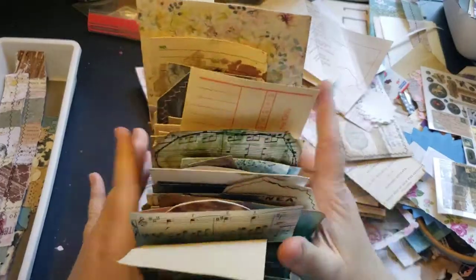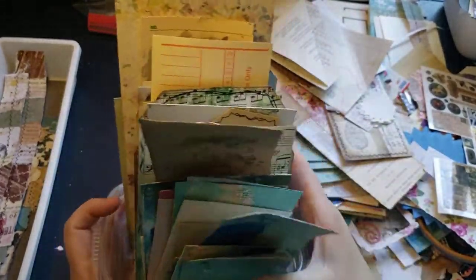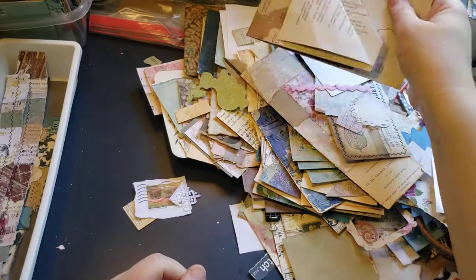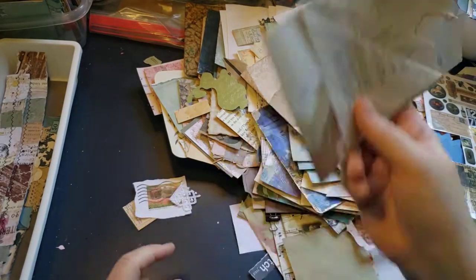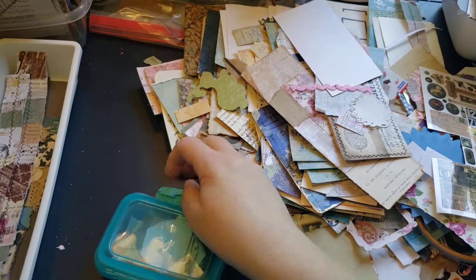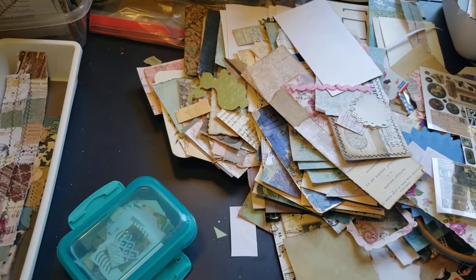Let me see if I can put these in here for now. See, realistically, this should be my need to finish container and not go beyond that. It's not though. I have a big box. Alright, see, that's a pocket, but it needs to get finished. This is what I was looking for, to put tiny stuff in.